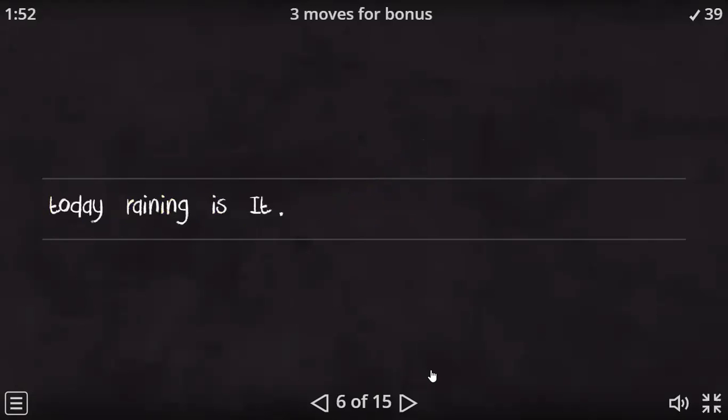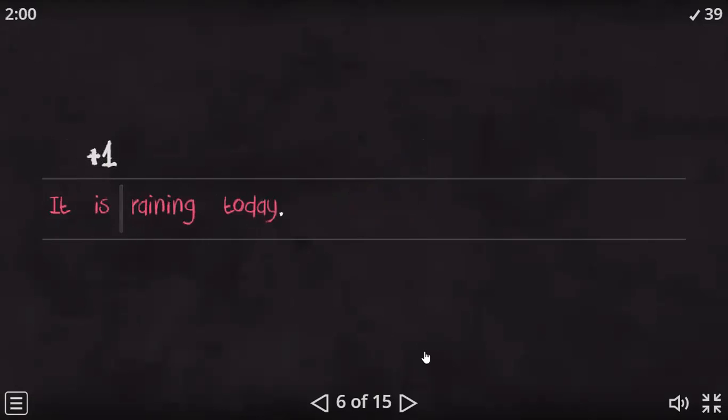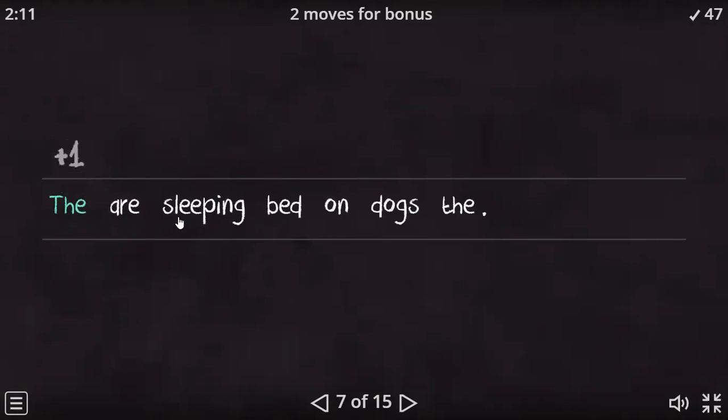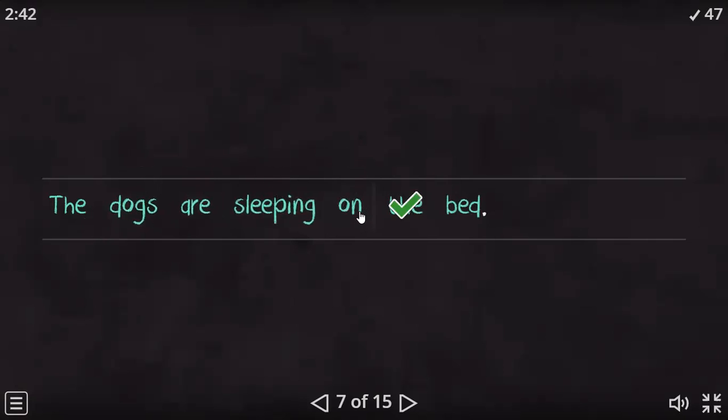Let's go, next one. Mayra. It is raining today. Excellent, thank you. Very good, let's go. María Salomé. They are sleeping on the bed. We're missing something. They are sleeping dog. Mira todas las palabritas. ¿Qué falta ahí? ¿Qué crees que falte? The dogs are asleep on the bed. Exactly, Miss María. Very good, excellent. Let's go now, Andrea.